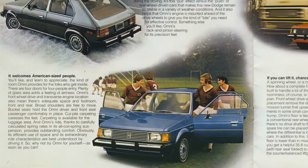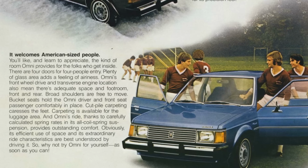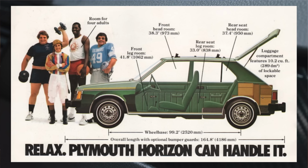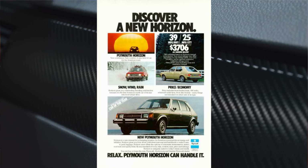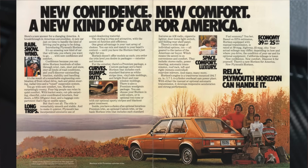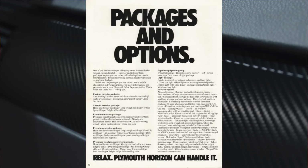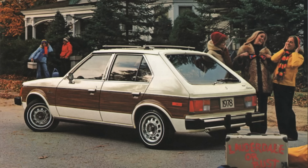Early advertisements and brochures bragged the Omni was for, quote, "American-sized folk," and if you could lift it in, it could hold it. Based on a 99.2-inch wheelbase and at 163.2 inches long and 66.2 inches wide, it was actually quite roomy compared to imported compacts and still came in at a relatively modest 2,100 pounds. Economy was excellent at 25 city and 39 highway, and oddly the Horizon was sold essentially in one trim line, but with multiple interior or exterior packages that gave you options like white striped tires, two-tone paint, wood grain, power steering, roof rack, and more.